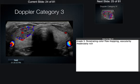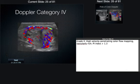You can see there's more vascularity. It's not just peripheral. It's a lot of penetrating vascular flow there that we're going to want to get a bead on. This is category 4. It's got a vascularly rich pattern to it. We can see it's definitely got a lot of penetration going on here. And this other component over here has a lot of penetration.